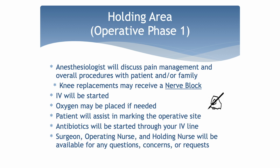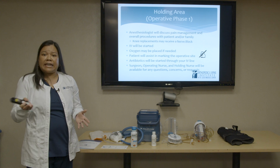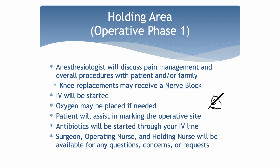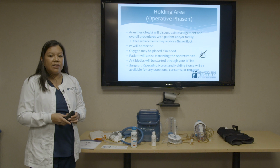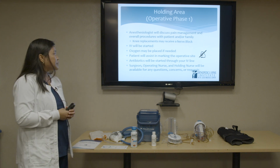In the holding area, this is where the anesthesiologist will discuss pain management with you, and they will go over any questions one-on-one with you. If you have any concerns about anything, this is the time to ask them, before even getting any anesthesia or anything to put you to sleep. And if you're getting a total knee replacement, you will have a nerve block. What's that going to do? That's going to make your leg feel really good. It's going to help with pain management and with your recovery. If it doesn't work for some reason, let us know so we can try to keep you comfortable.